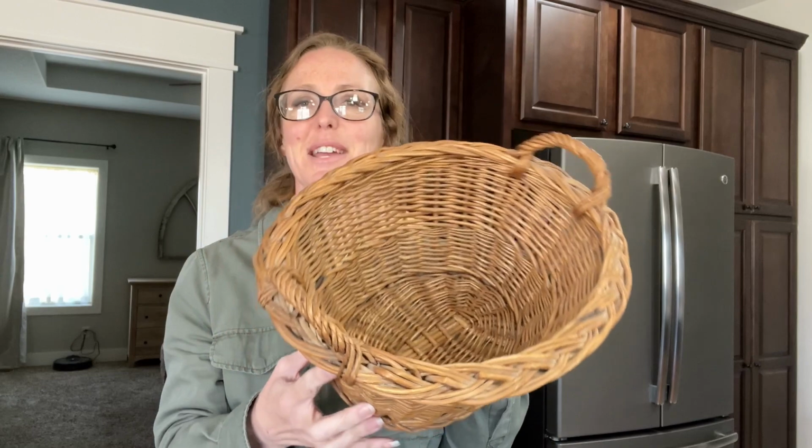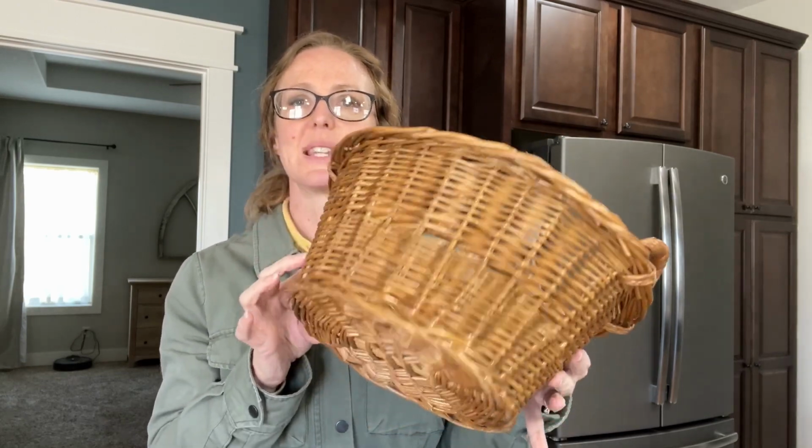So I could set this on my dryer, even though my dryer has a little bit of a slant to it, which, note to self, when you're purchasing a new washer and dryer, make sure they're flat so you can put decor on them. I'm still kicking myself for that. But I could put this in the cabinet above it.